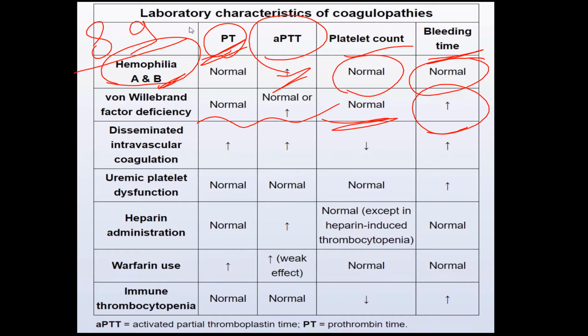In the case of disseminated intravascular coagulation, there is prolonged PT with prolonged PTT and decreased platelet count with prolonged bleeding time.